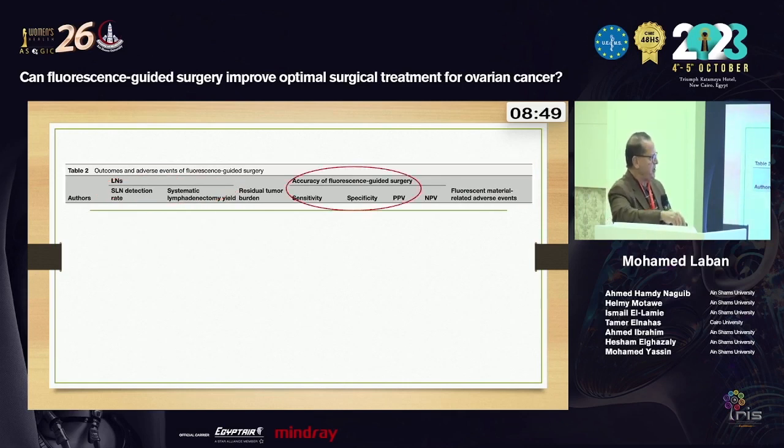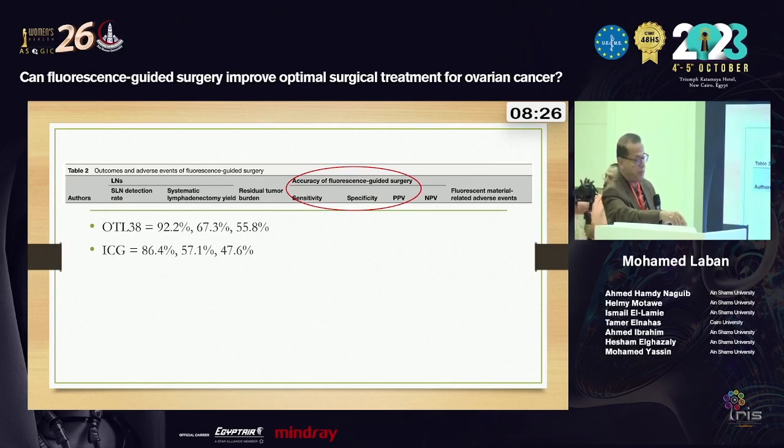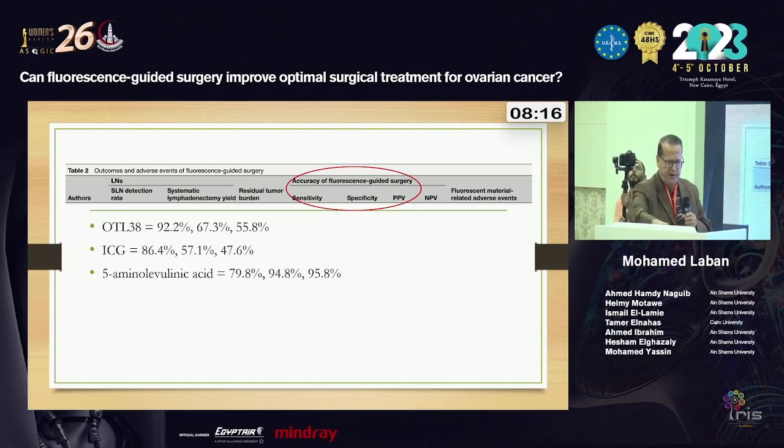For the accuracy of fluorescent-guided surgery, in the form of primary debulking or interval debulking, the OTL38 sensitivity was 92%, specificity 67%, and positive predictive value was 55%. For indocyanine green, the sensitivity drops to 86%, and the specificity drops again to 57%, and positive predictive value dropped to 47%. For 5-aminolevulinic acid, sensitivity is still within the range of less than 80%. Specificity is higher, 94%, and positive predictive value is the best, 95%.